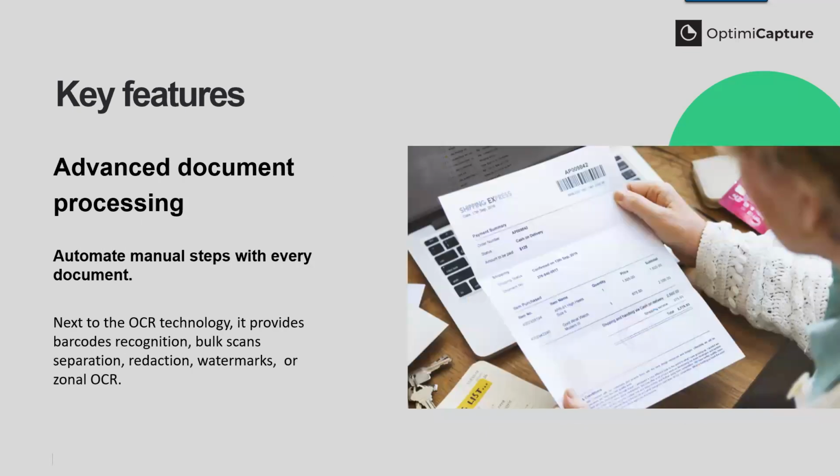When we are talking about the key feature number 3, it's definitely advanced processing. We really focus to bring on-premise features to the cloud environment. And thanks to this, we are providing the separation of the bulk scans, reduction, watermark, zonal OCR, barcode extraction, MRC compression. All of this stuff is right now available inside the OptimiCapture product.